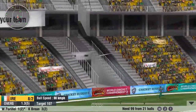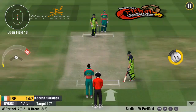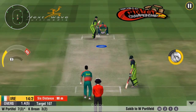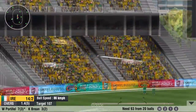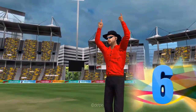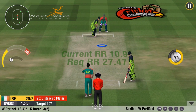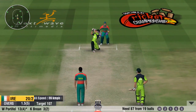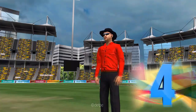Steps out and hammers it into the stands. The ball was sailing to the stands. Oh, what a shot. The crowd has gone mad. Some unbelievable power hitting there. Fielders are making their move in the ground. Four off the over's last ball.